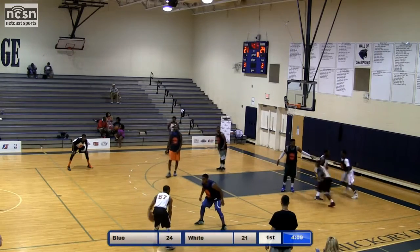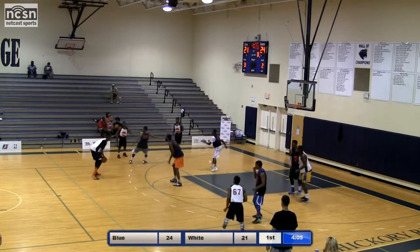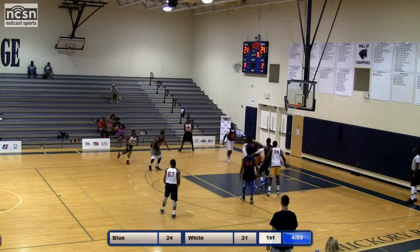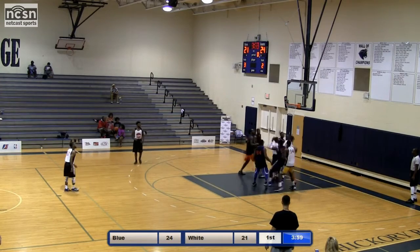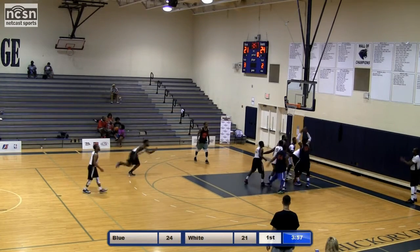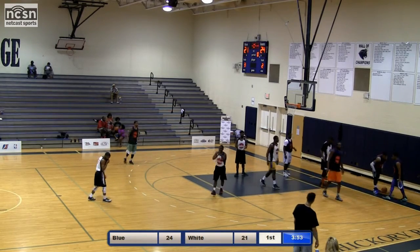So as the clock winds down towards the end of the first half here, both of these teams are probably trying to look to run a little offense. They've figured out that they're pretty evenly matched, at least so far. So now they want to figure out what can work for them consistently. They've got some stuff working on the offensive end. The defensive end is where they want to start making some headway.